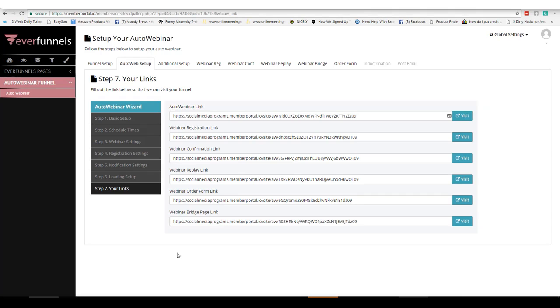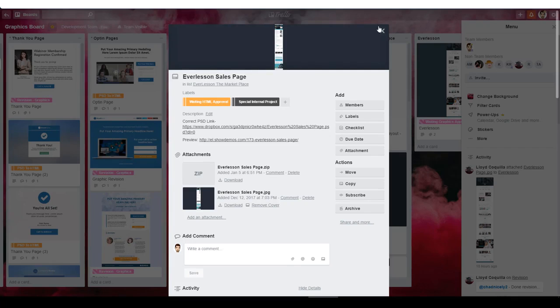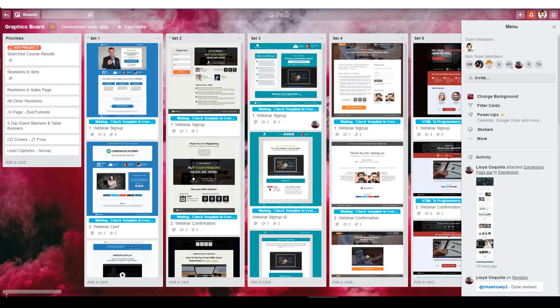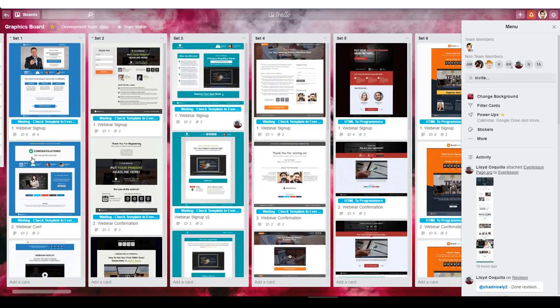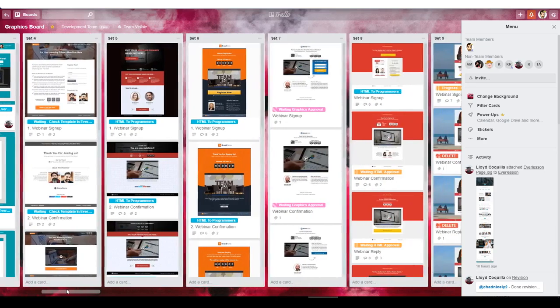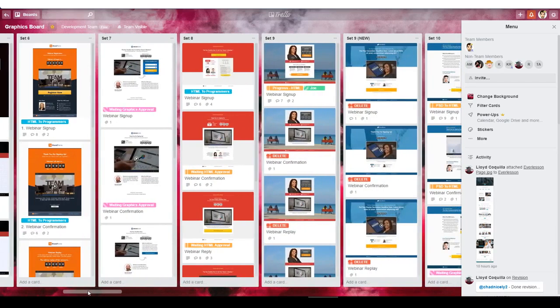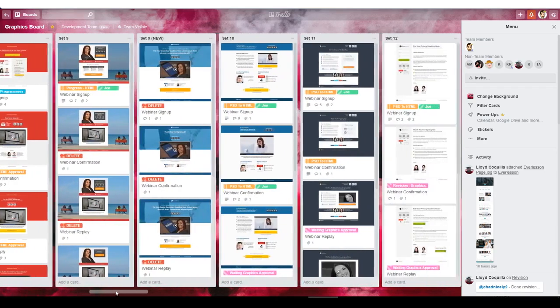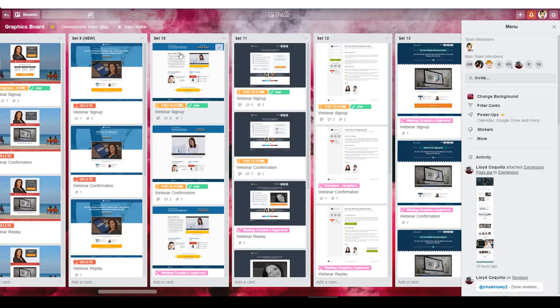Okay, so now you're getting a good idea exactly what EverFunnels is. It's a very, very powerful software. And by the way, if I come over here to my Trello card really quick, let me show you what one of our OTOs is. You see that these designs are already loaded. We have designs being created every single day. I've got a whole design team that's just knocking out these designs. If you guys have custom designs, send them over to me. I'll get them built and put inside the system. So these are all sets, right?